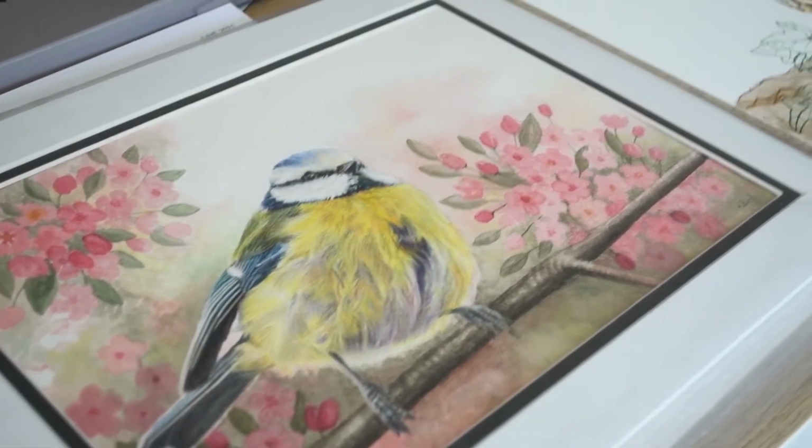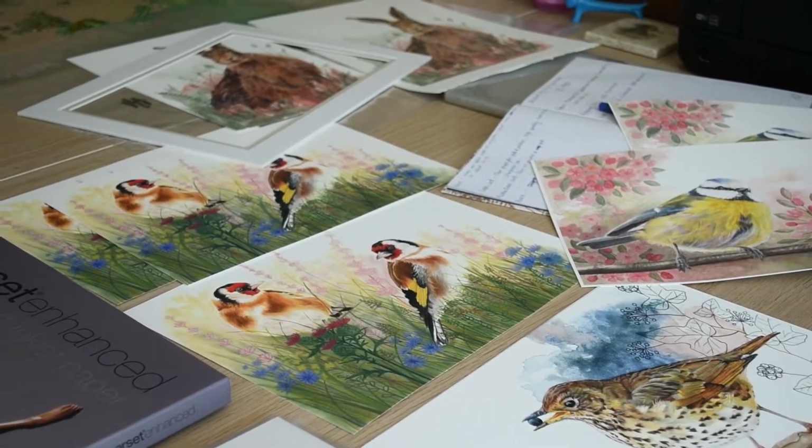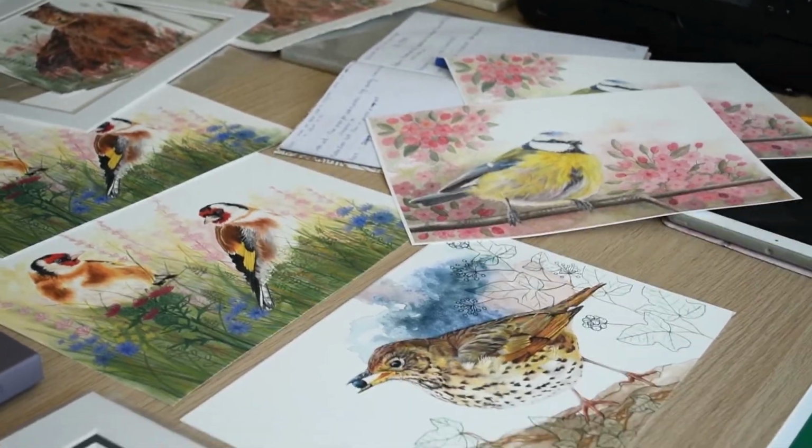My prints are coming along nicely. I've done all the test prints of them. I need to pick the best one for the goldfinches, but the rest I've done that already.